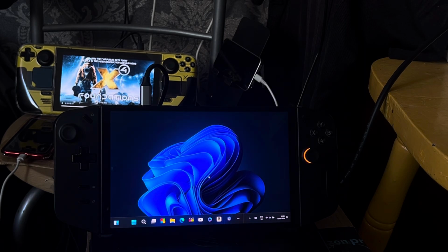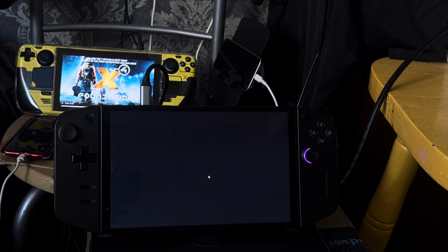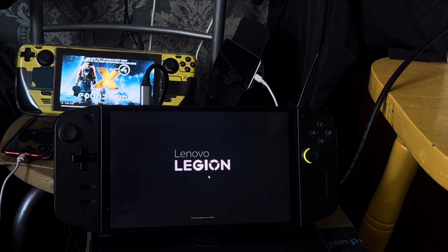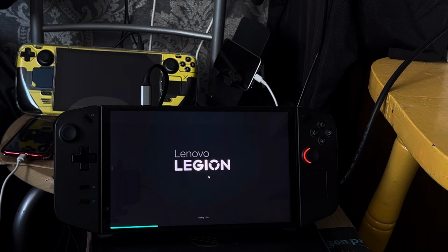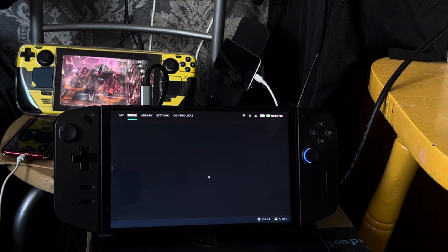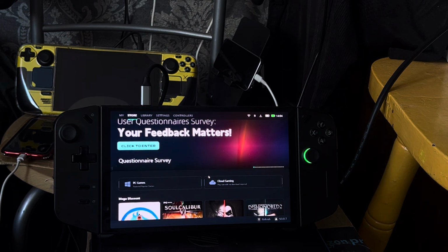I'm gonna try and reopen it again. I don't know, like I said, I've only had the system for 3 days, maybe 4 days now. I don't know much about the Legion Go. I know more about Steam Deck than this one. But I do like the games on this, especially when you detach the controllers. That's what I like the most.